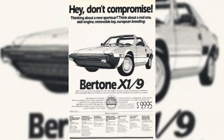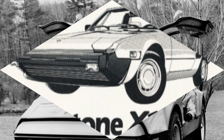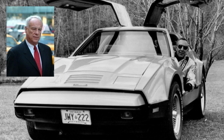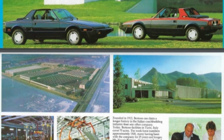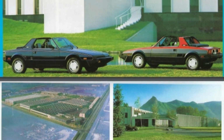But Fiat had closed up their US dealerships and no longer offered a way to import the cars to the US. Enter Malcom Bricklin, the same Malcom Bricklin who tried, and failed, to sell his gull-wing sports car, the SV1, in 1974. In 1982, Bricklin was the head of International Automobile Importers Incorporated, or IAI, which managed the sales and imports of the X1 at Bertone dealerships.